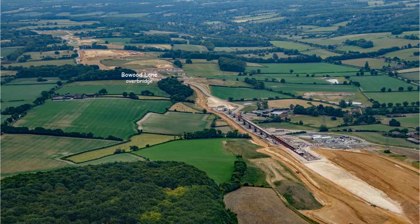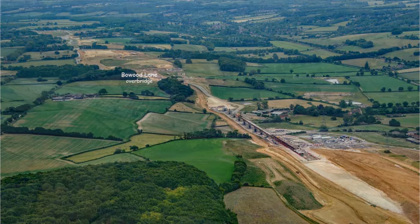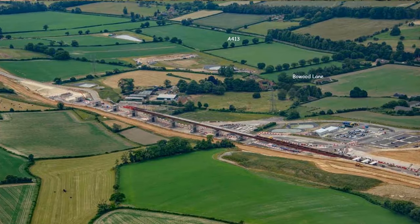Just north of Bowood Lane is the Wendover Dean Viaduct. The south abutment is alongside the remains of Jones Hill Wood. And this is looking west across the viaduct towards the A413, which you can see running across the top of the picture.